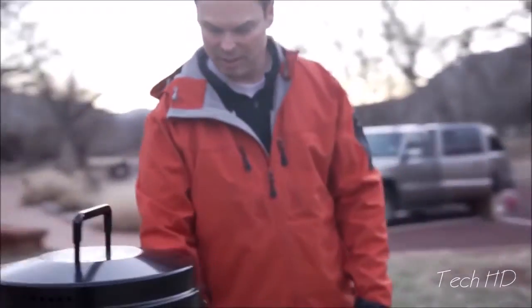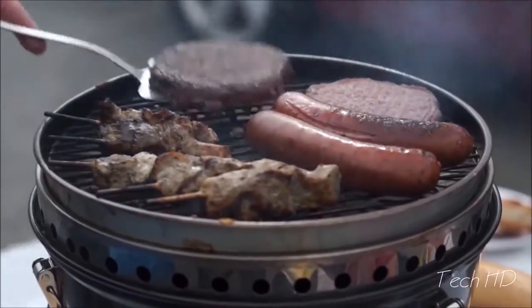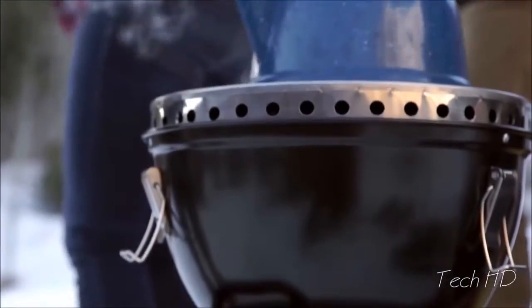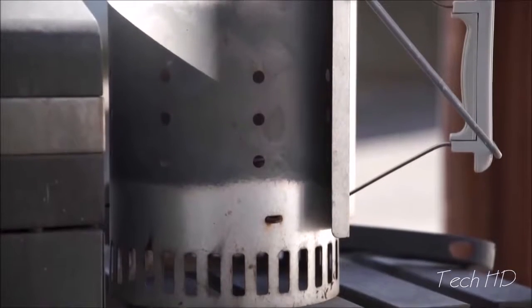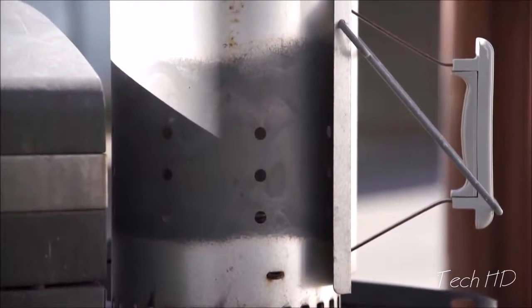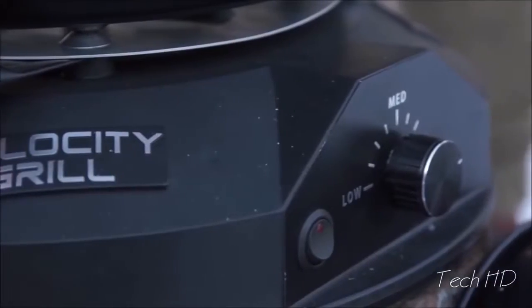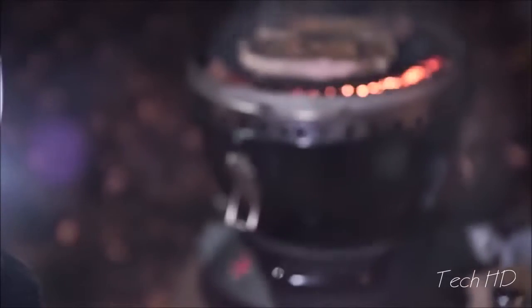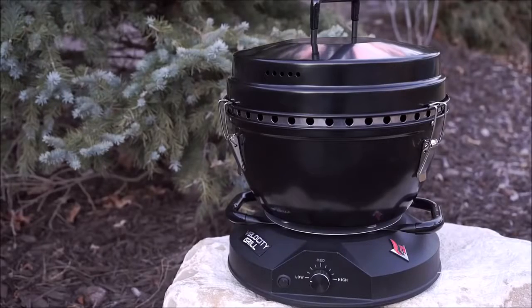There's nothing better than a hot meal in the great outdoors. However, creating a good meal from a portable grill can be difficult and time-consuming. Problems range from not enough heat from a gas grill or controlling the heat of charcoal. Neither system is a great solution. We want the temperature control you get from a gas grill, but the superior heat of charcoal. We have the solution, the Velocity Grill.